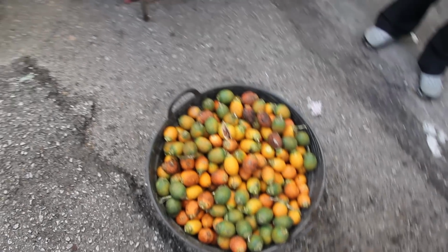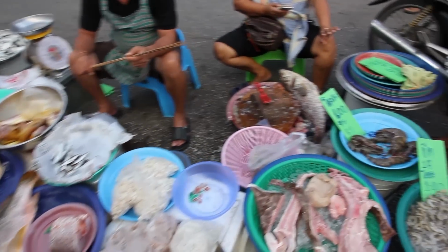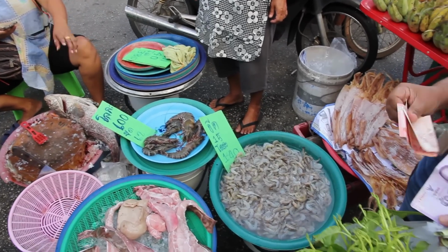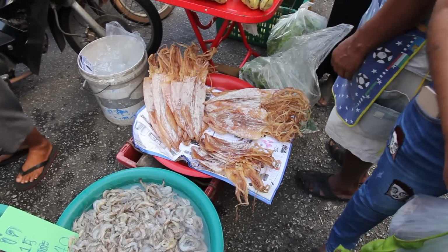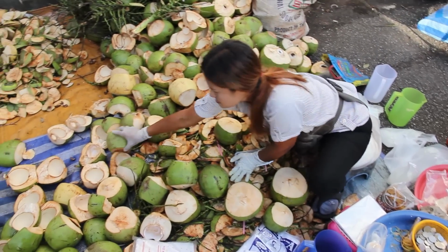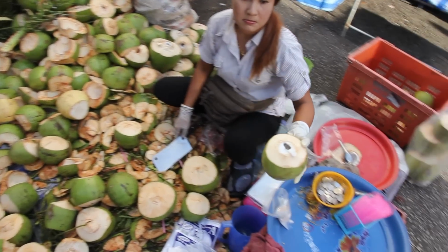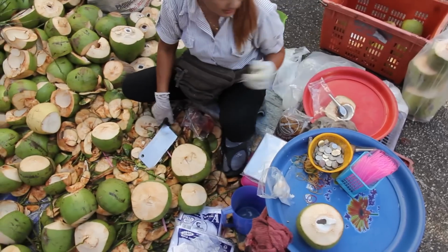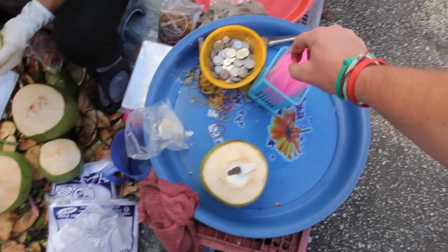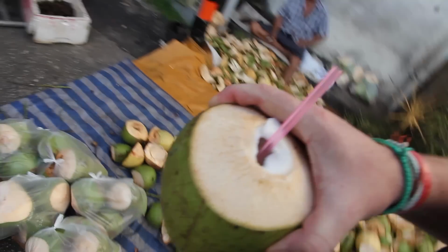Betel nut. More seafood here. Big tiger prawns for 600 baht. Normally a lot more than that. And down there, some giant dried squid. So I'm going to get a coconut drink. Cup. Okay. Alright. Grab a straw. Doesn't get much more organic than that, apart from the plastic straw.